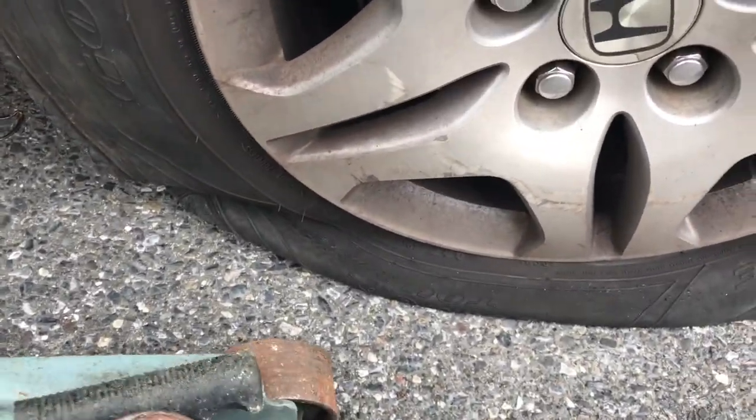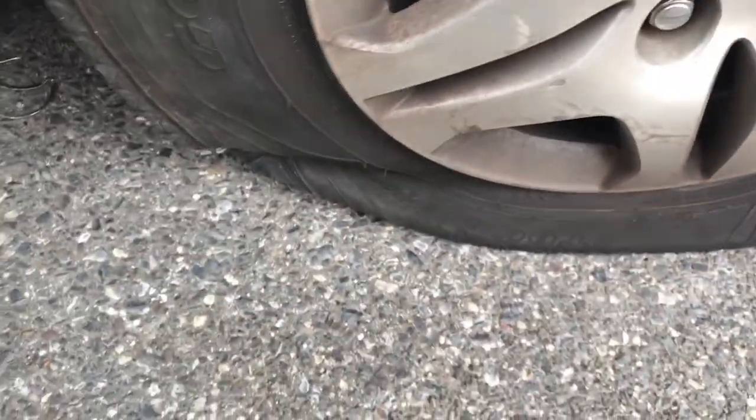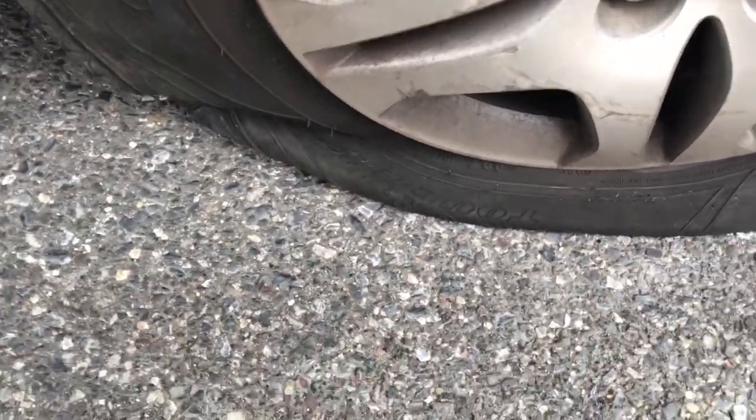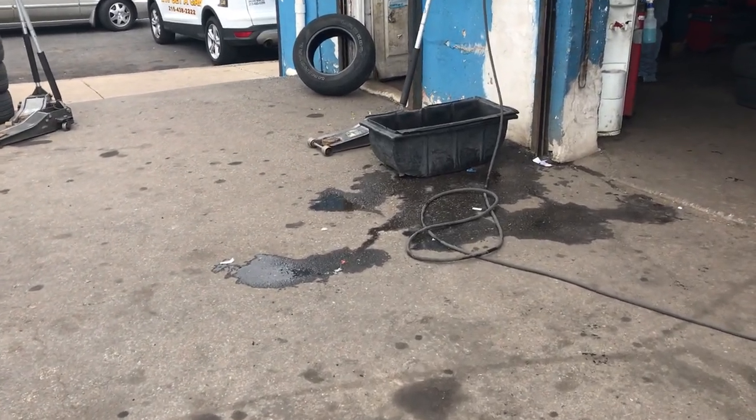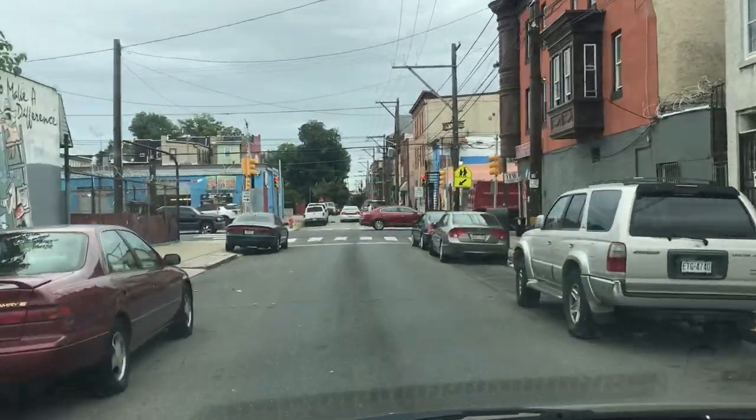Yo, man. Still drizzling. And now I gotta jack this up and go get some air, because I don't have an air pump nearby. What y'all think? The tire's still gonna be salvageable or what? I hope so. Now we're driving back to normal, yo.